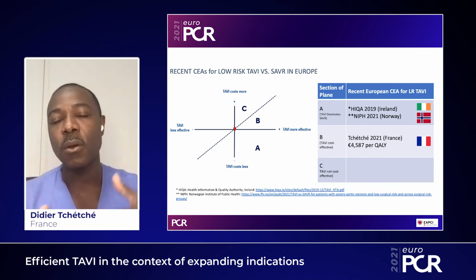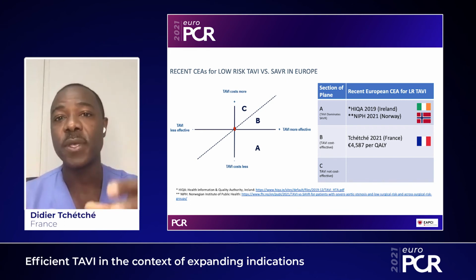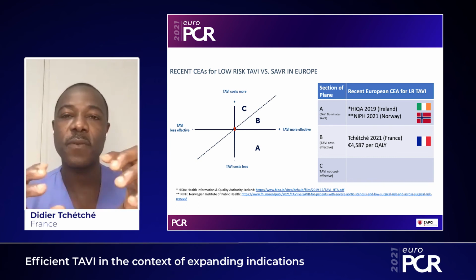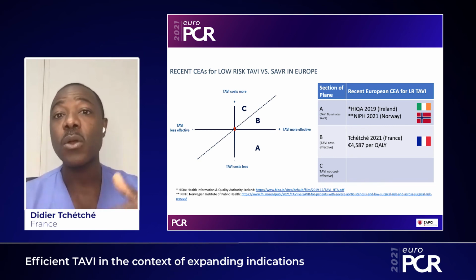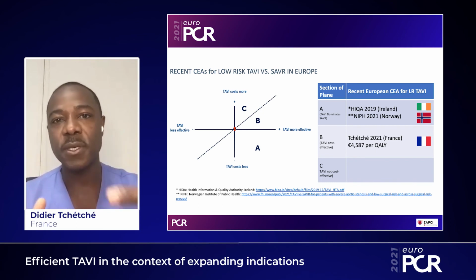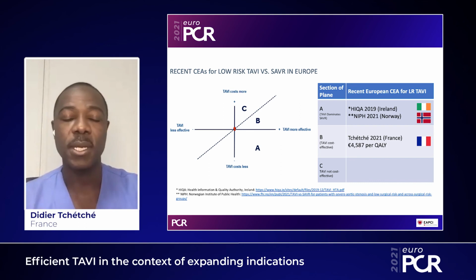And there is another very interesting piece of information coming from this analysis: the main difference between surgery and TAVI is related to the procedure itself and the rehab. So it tells us that if we do everything that we can to improve the procedural outcomes, as you nicely demonstrated from the data coming from the Optimize Pro, we may even make TAVI more cost effective than it is today. So I'm pretty sure that we are going to face the same type of data if we translate the analysis that we made to other European countries. We've seen that with already a couple of European countries.